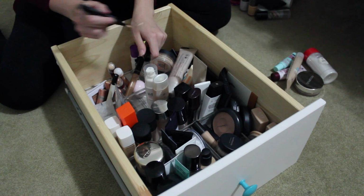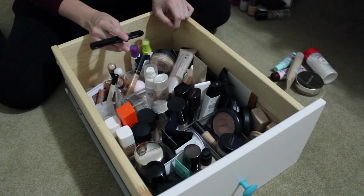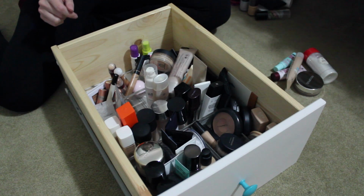Inglot. Oh yeah, the texture of that's gone a bit weird. Okay, so this is an Inglot kind of similar to the YSL Touche Éclat. I'll get rid of that. The texture seems to have got a bit funny.